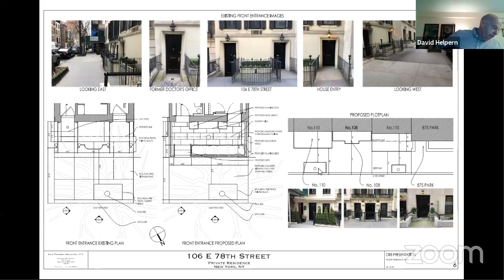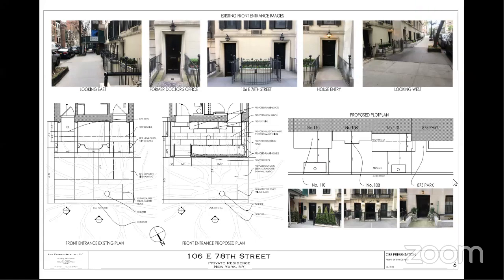Anthony? I don't have any problems with this. Normally, I would be apprehensive about the reduction of the sidewalk, but here, since it is in fact aligning with the Park Avenue building, I don't see a problem.